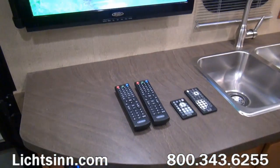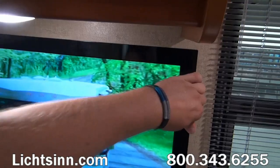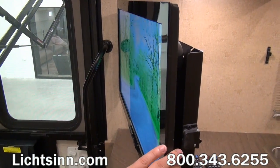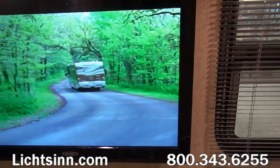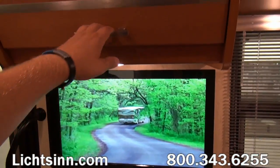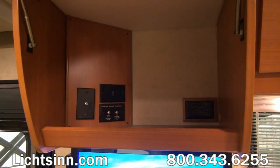You'll also see the home theater surround sound system, which features an AM/FM stereo, alarm clock, CD and DVD player, auxiliary input jack, dual speakers, and also an integrated subwoofer. New for 2013, the 24G includes a 26-inch high-definition television on an articulating pivot mount so that you can watch that actually from the comfort sofa sleeper or from the ultra leather cab seats up front.